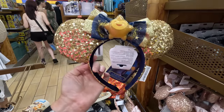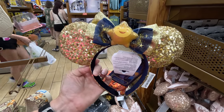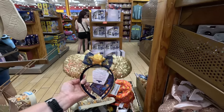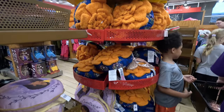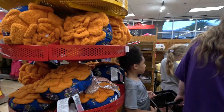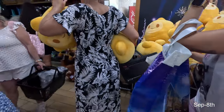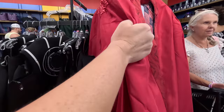And for $12.99, you can have these sparkly wish ears. Got the star up top. Very sparkly. It is sparkly. Or glittery? Glittery. All right, last chance on the star wish pillows. Wish plush. They would make a great pillow.